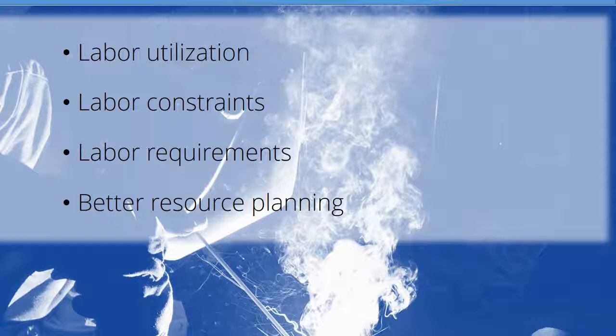Better resource planning, so you utilize the equipment that you have more efficiently.